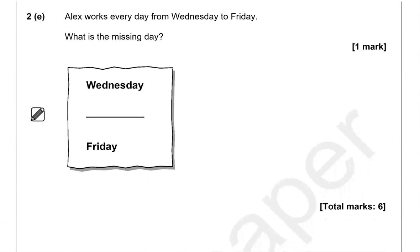Alex works every day from Wednesday to Friday. What's the missing day? So we've got Wednesday, then will come Thursday, and then Friday. So Thursday is the missing day.